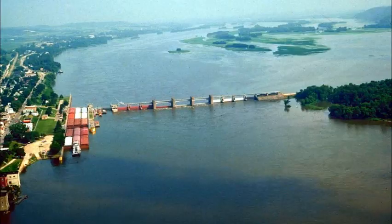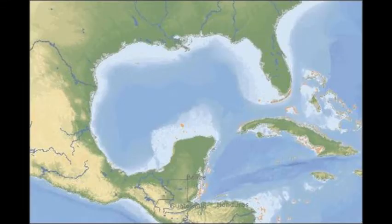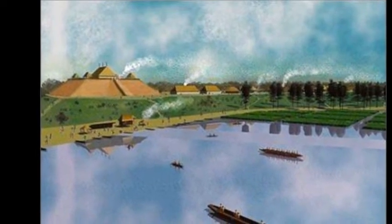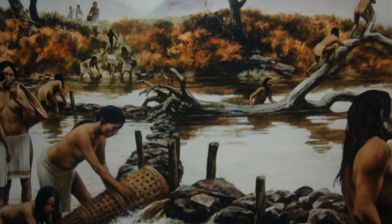These mounds are primarily visible from the Mississippi River to the Appalachian Mountains, from the Great Lakes to the Gulf of Mexico. Most are located along rivers and streams which the Native Americans used for provisions.